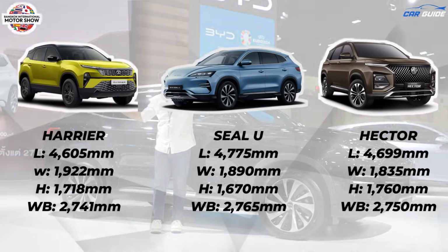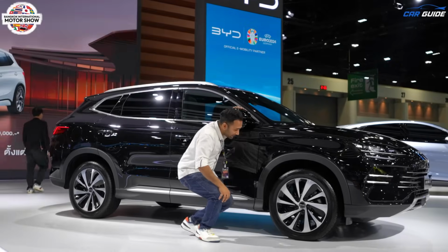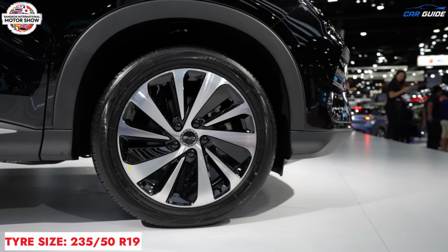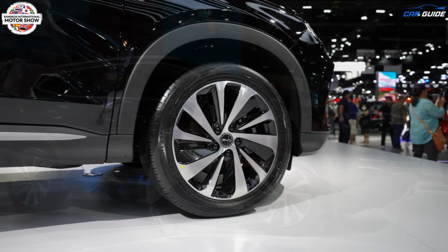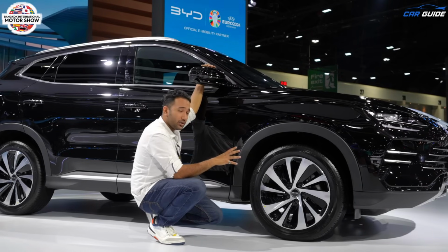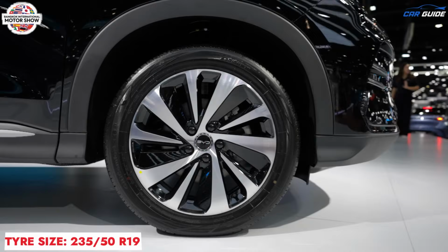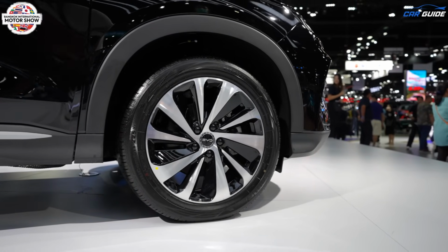So here's the dimension chart also for your convenience to get a size idea of this BYD Seal U. Now, if we talk about the features here, you're getting 19 inch dual tone diamond cut alloy wheels with 235/50 section, which I believe is the perfect section because it gets a very sporty look because of the low tire wall. The small tire wall size is giving a very good design considering that this is a 19-inch alloy wheel, and just because of the 235/50 section, it is giving a vibe of a 21-inch tire just because the tire wall is a little thinner.